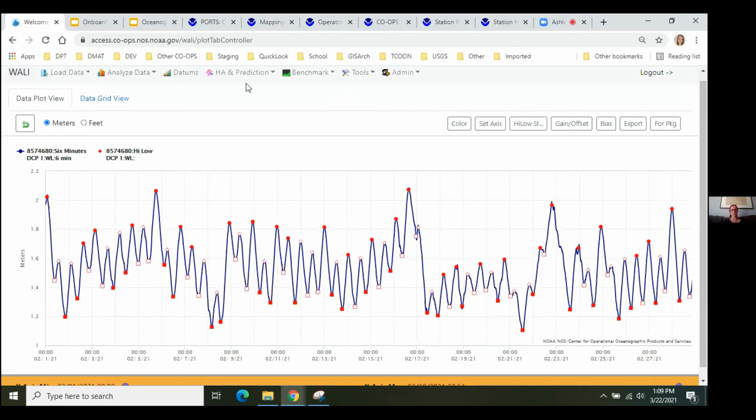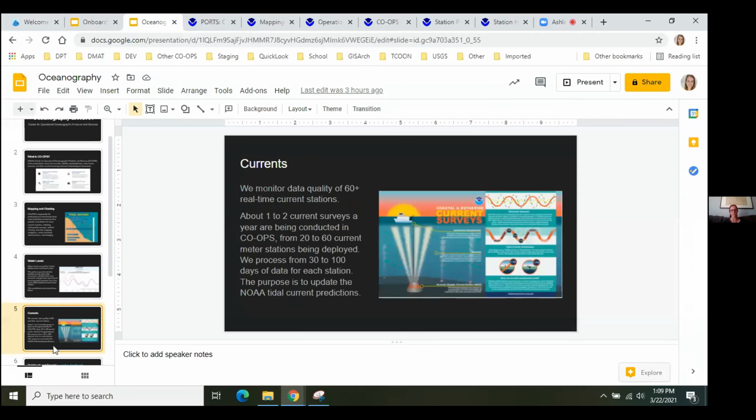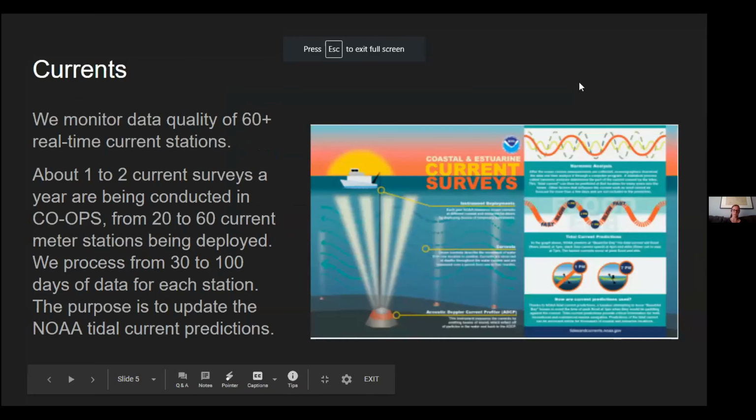Another part that I work with is currents. So obviously we've got the water levels, but we've also got currents. Oh, I actually realized I forgot to go over tide predictions. So the data processing team quality assures and processes and generates all these products from the water level data.